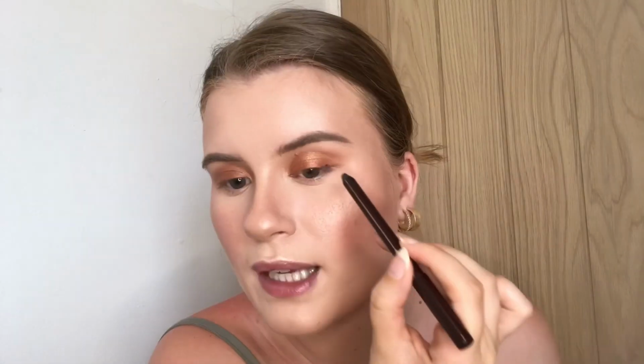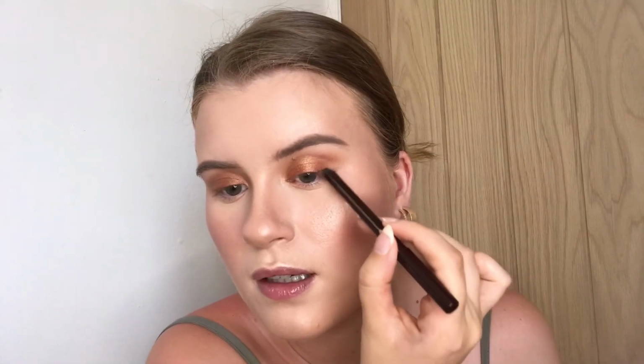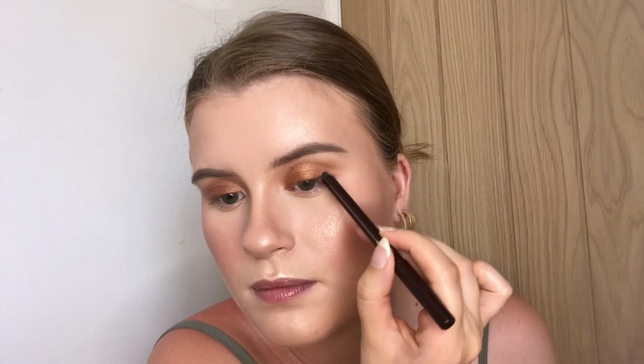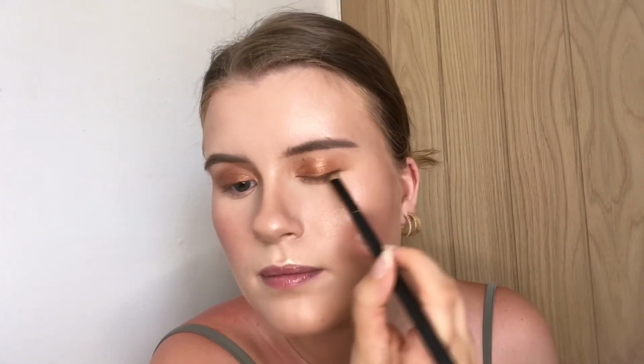And I'm just going to create a slight bit of wing, just to enhance my lashes. So again, I'm just super gentle and I'm just focusing mainly on the outer corner. And then I'm just going to take an angled brush with nothing on it at the moment, just to really blend that and smoke it out. Very subtly enhancing my lashes, and it's just a little bit softer than a liquid, but a little bit darker than a powdered shadow.